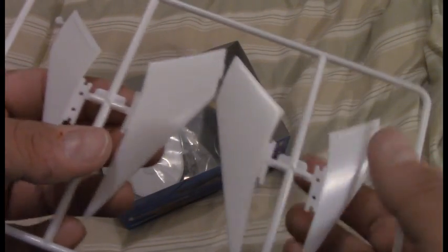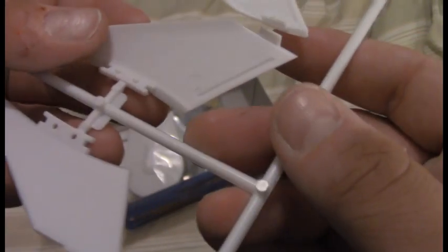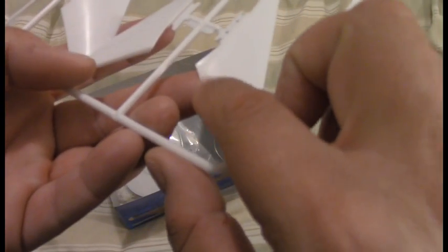But yeah, very, very simple. They're very smooth, unlike the nacelles. No texture to speak of, but yeah, nice big locator pins or tabs for fitting them together correctly.